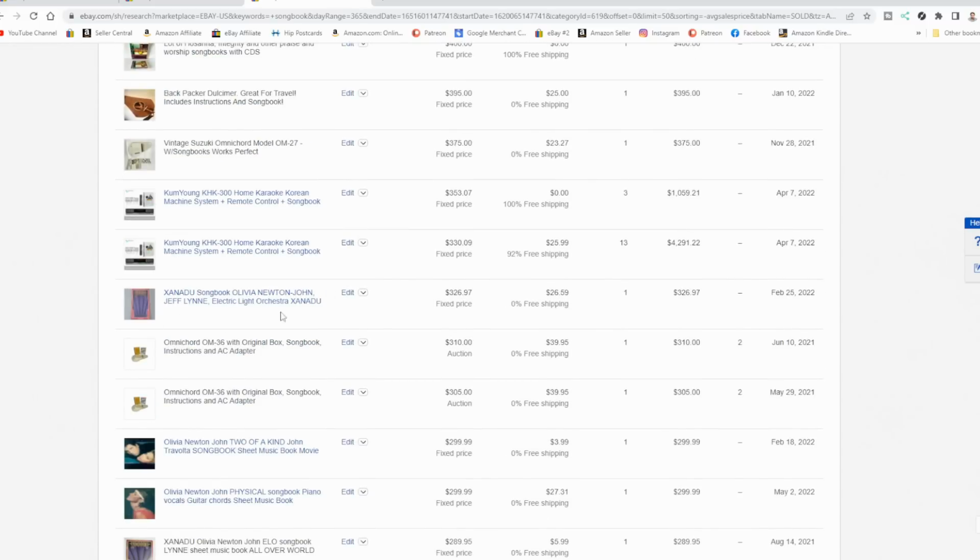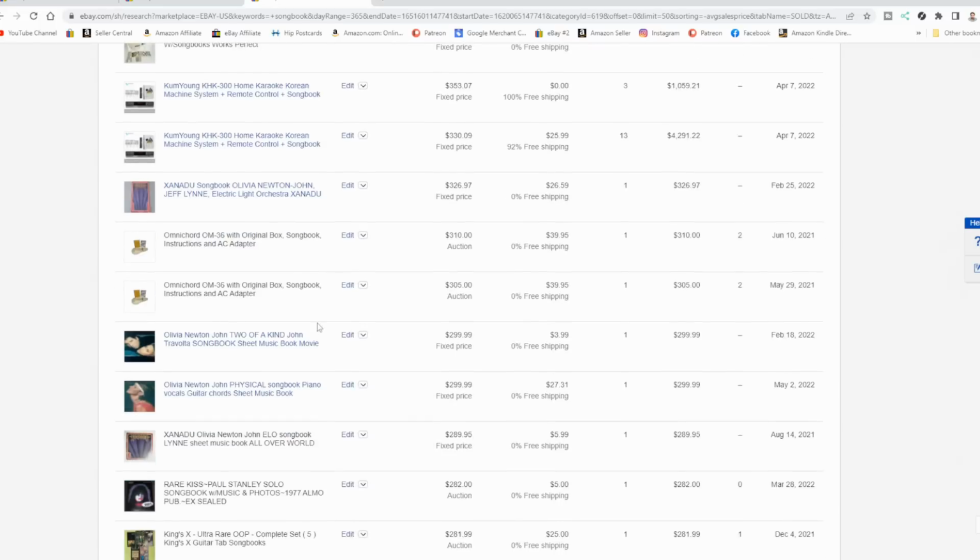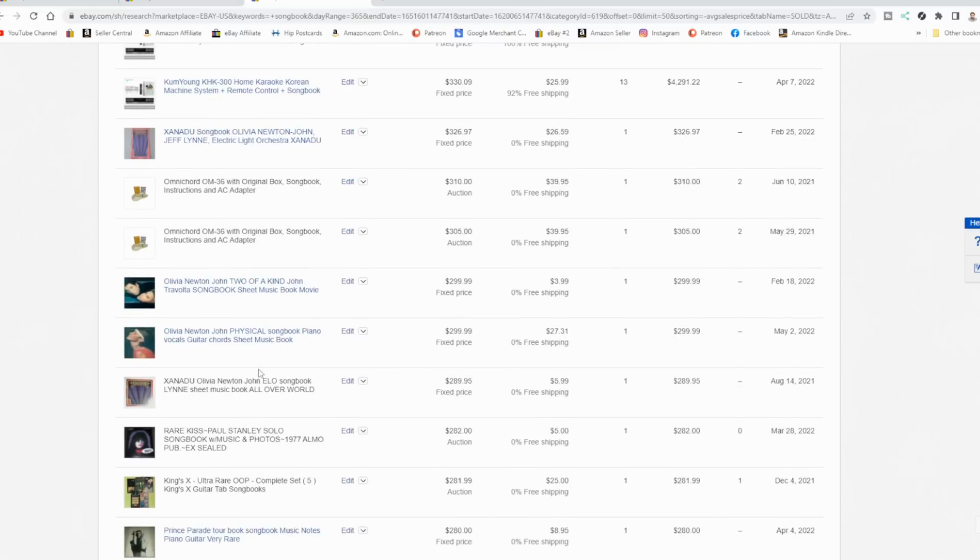Now here's Xanadu. It's not autographed. There's nothing special. It's just hard to come by. I've run into the sheet music for Xanadu, but I've never seen the songbook. And Xanadu is one of the top ones to look for in that genre, that type of music. I would almost call it disco. Now here's Two of a Kind, the soundtrack from the Olivia Newton-John and John Travolta movie. $299, basically 300 books. It covers the whole movie, I would imagine. Again, here's another one for Xanadu to give you an idea that, yes, Xanadu is one of the hotter ones.